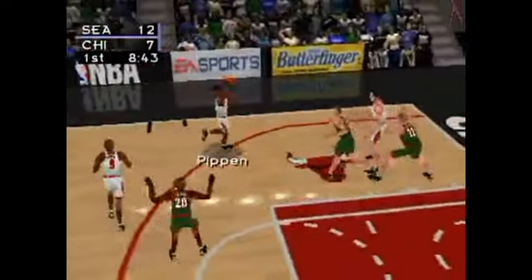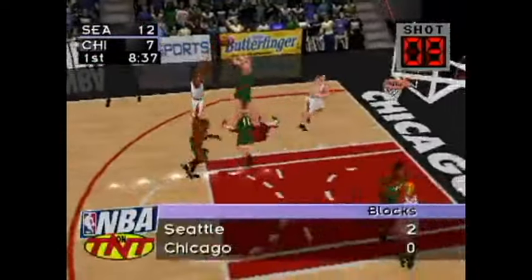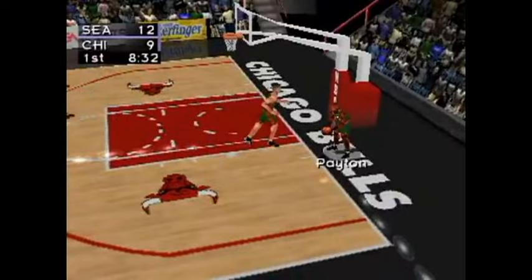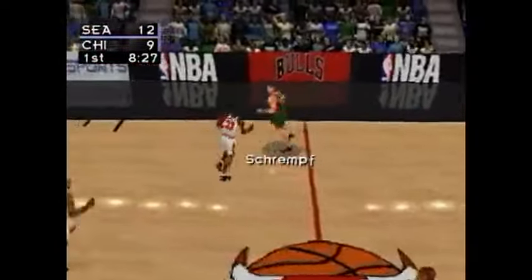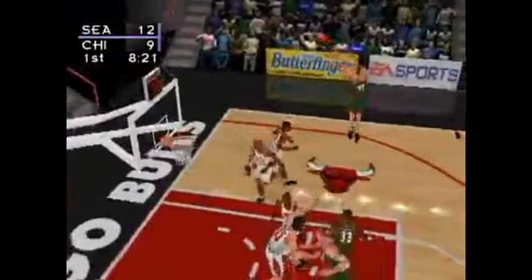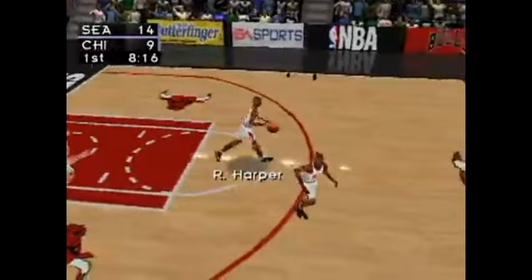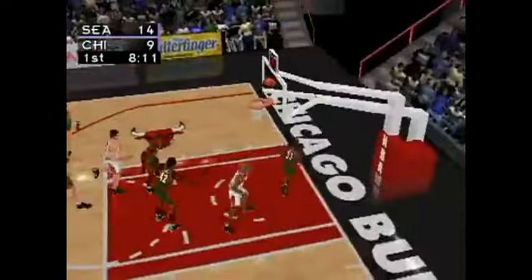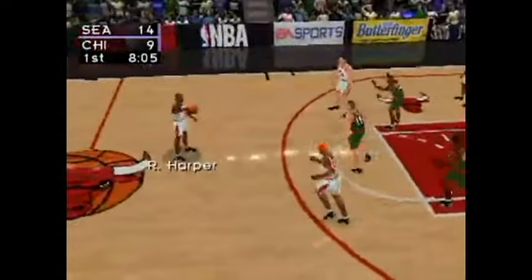To Longley. To Pippen. Pass to Longley. To Pippen. He puts up the jumper. McElwain swats it away. Longley makes the shot. The Bulls are trailing in the first quarter. Shrimp takes the fadeaway jumper. Inbound pass to Harper. With the J. He's off target from outside. Pulled down by Rodman. Gets it to Harper.